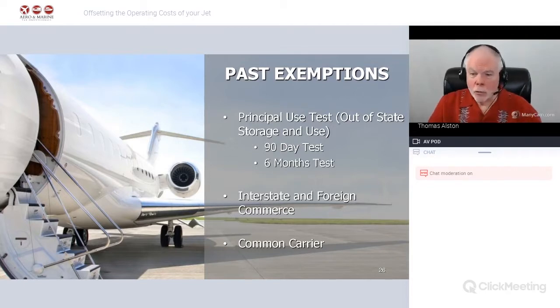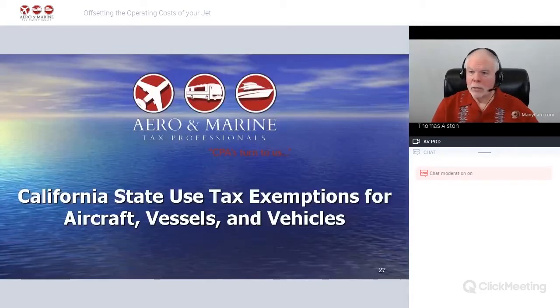So now we're going to go through the exemptions, and I'm not going to take you through the part of the presentation where I went over the past exemptions because it's been a long time. So what we're going over is the California state use tax exemptions for aircraft, vessels, and vehicles. Again, note the change in the logo. This is a fairly new thing for us. Airplanes, motorhomes, or any expensive vehicle, and vessels. And just because that's a powerboat doesn't mean that we don't do sailboats.